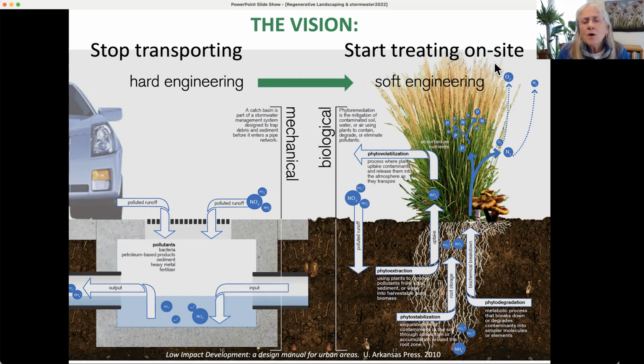Over here, if you have plants in residential landscapes, municipal landscapes, this is called soft engineering, green infrastructure. And this treats the water on site. So a lot more of the water soaks in. Some of it is actually absorbed and used by the plant, of course, which is pretty great. And you have a root system which helps to purify the water. I'm not expecting you to be reading all of this stuff, but the idea here is that the plants help purify the water and slow it down before it gets to streams and to the bay.